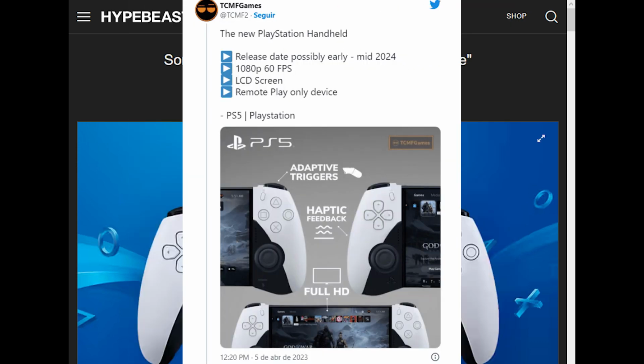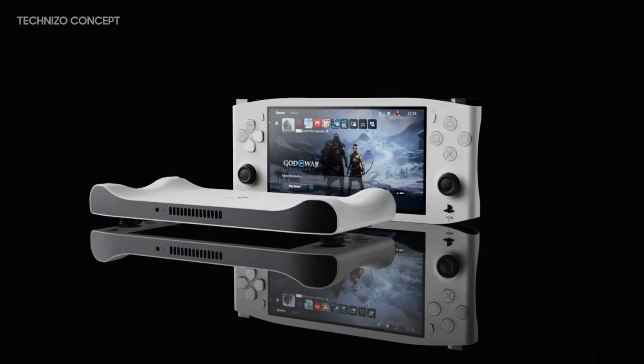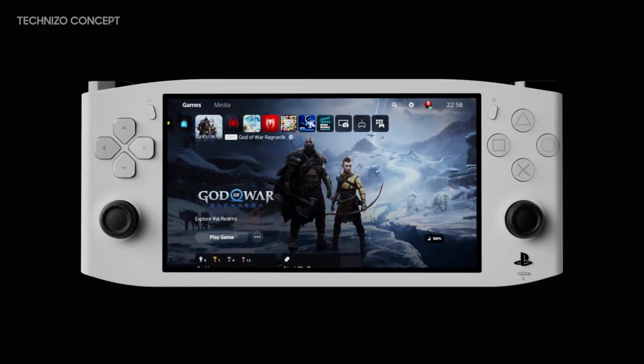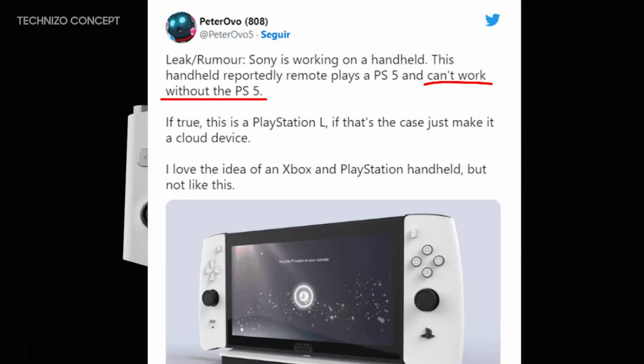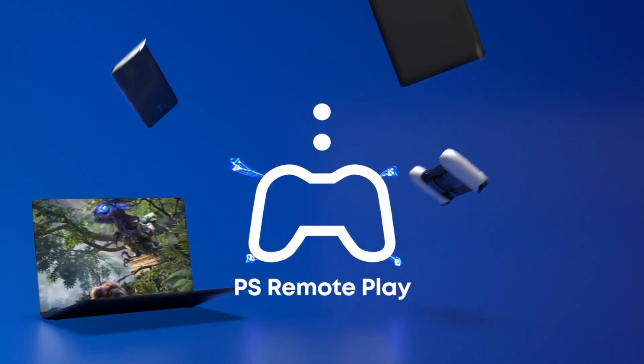The device is basically going to look like a PlayStation 5 controller with a massive 8-inch touchscreen in the center. It will have all the necessary buttons and look like most portable handhelds. The clincher is that it's meant to pair with the PlayStation 5, meaning that it's not going to be a cloud streaming device, but instead uses PlayStation Remote Play.